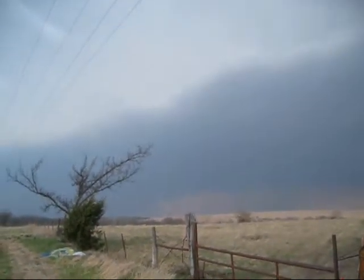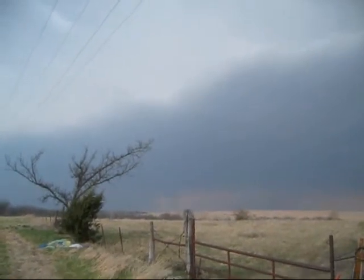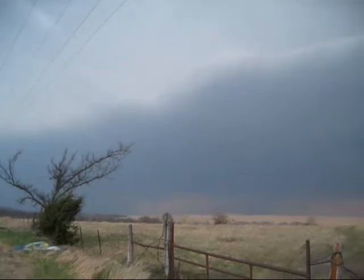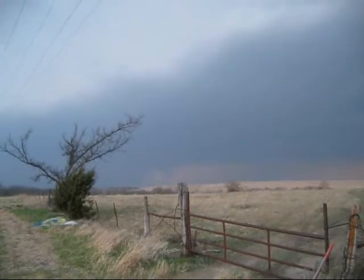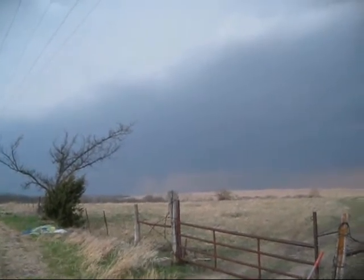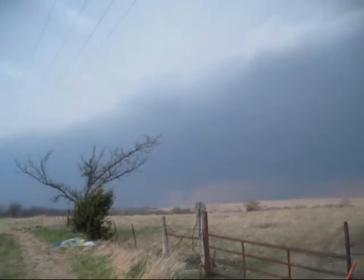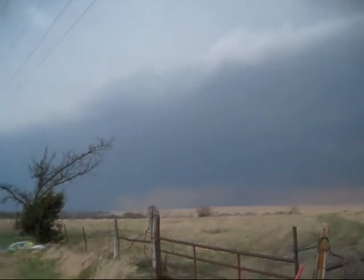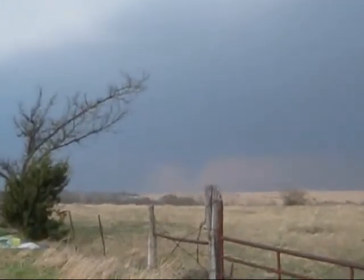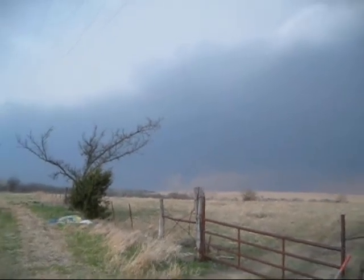I think we got a tornado. Is that tornado or is that linear? I can't tell from here. Let me use my other lens real quick. And I can't zoom up on that, because it gets all pixelated. Lightning's picking up on that corner.